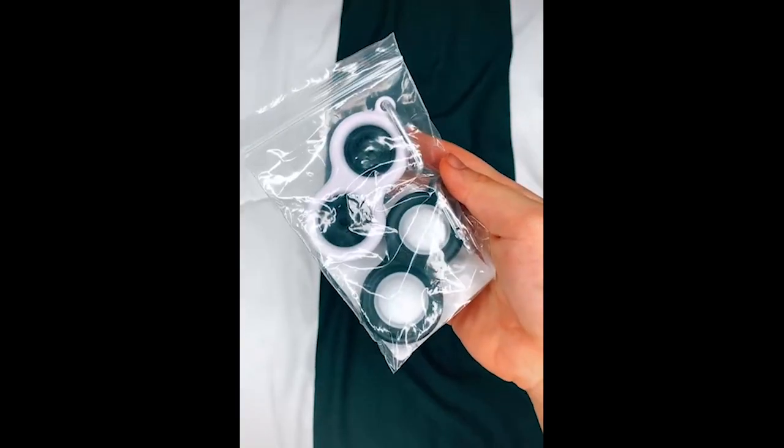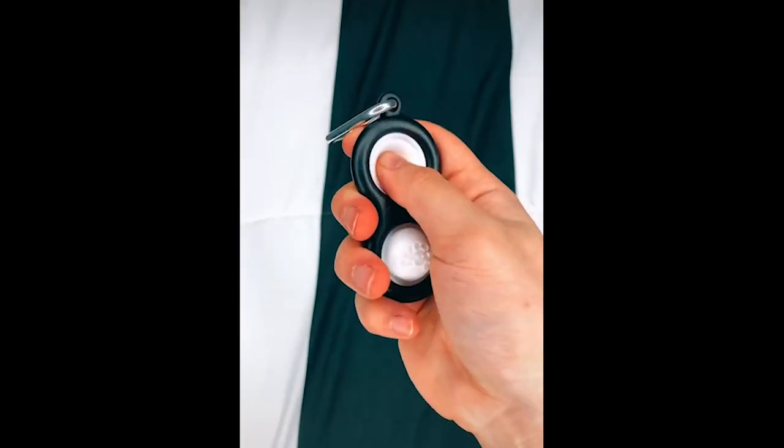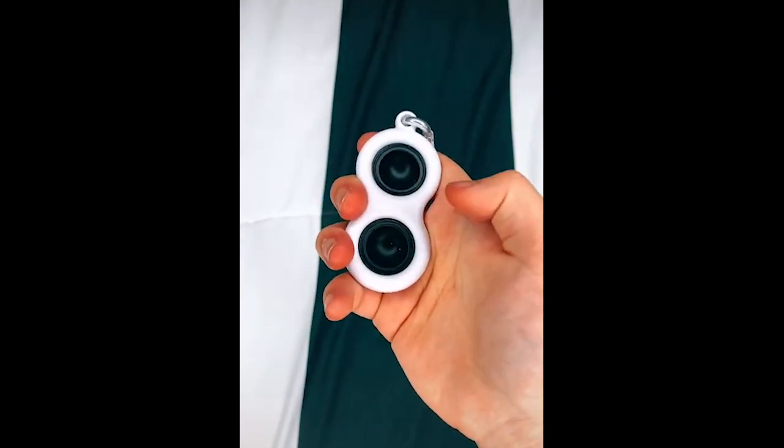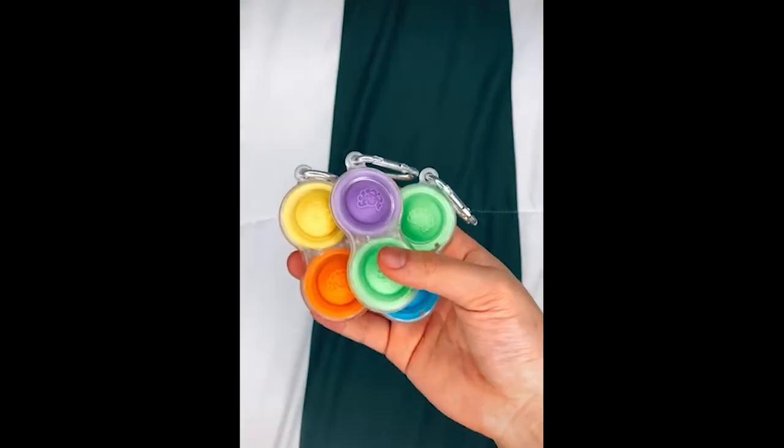I'm going to start with the black and white ones. This color combination is so perfect. I am obsessed. Next are the clear ones. I love how these look.